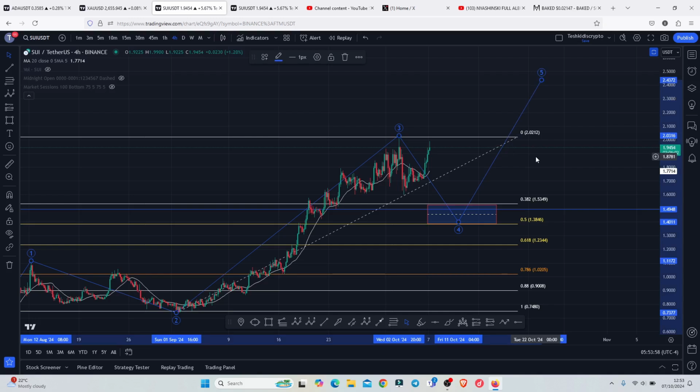So that is the price action that I'm expecting to play out here on the SUI chart for the next coming hours and also days. And let's be patient and see how that plays out, and I will be keeping you up to date.